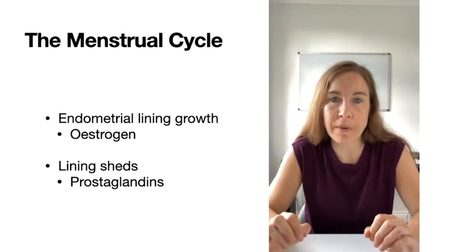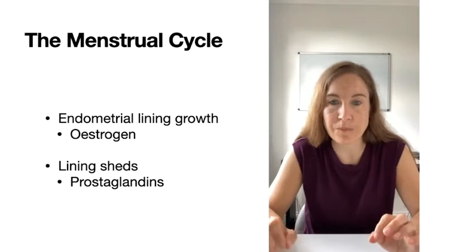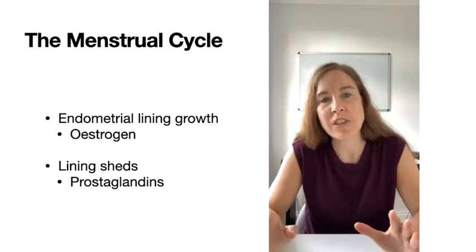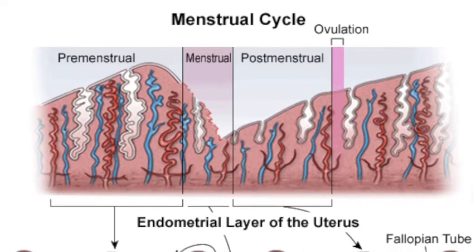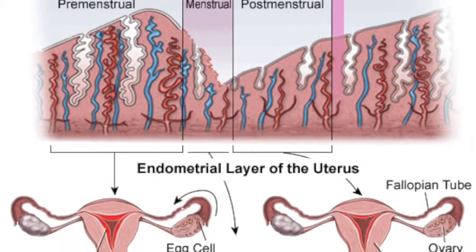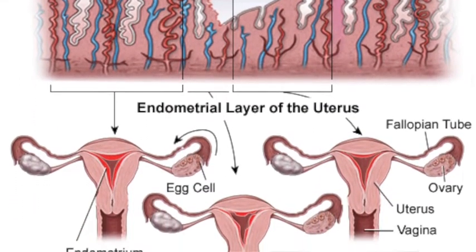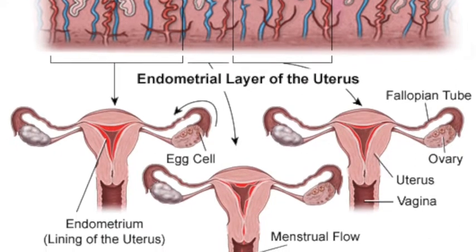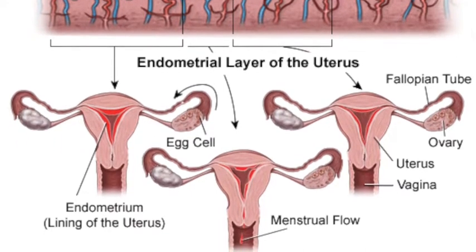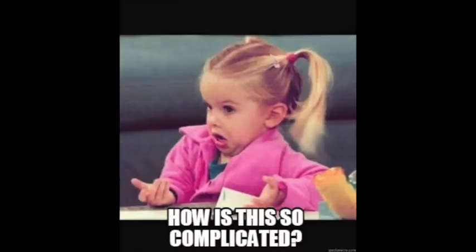Before we talk more about endometriosis, let's quickly talk about the menstrual cycle, very, very quickly. Every cycle should consist of endometrial lining growth, which is facilitated by estrogen, which is supplied by your ovaries. If the lining is no longer needed because the egg isn't fertilised, then your body will shed that endometrial lining, and that's what forms your period. Seriously, guys, there should be a better way to have done this.